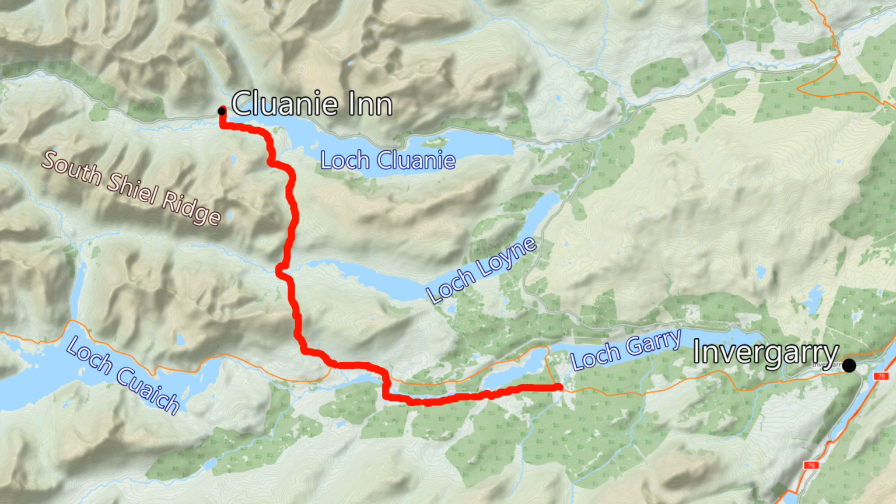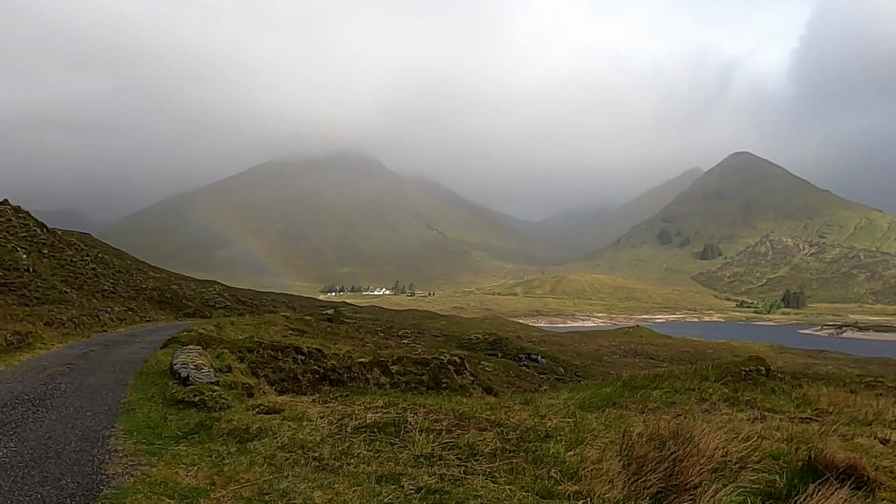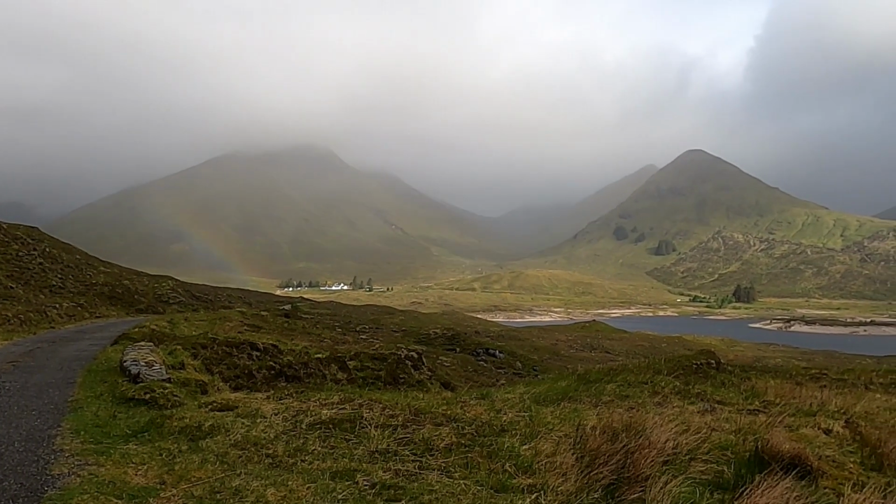I've got to go over the sort of eastern edge of the South Shield Ridge here and drop down, and then a climb over another ridge and then drop down again, and a bit of squelch as always on the Cape Wrath Trail before picking up the forest track. So let's see how this goes.